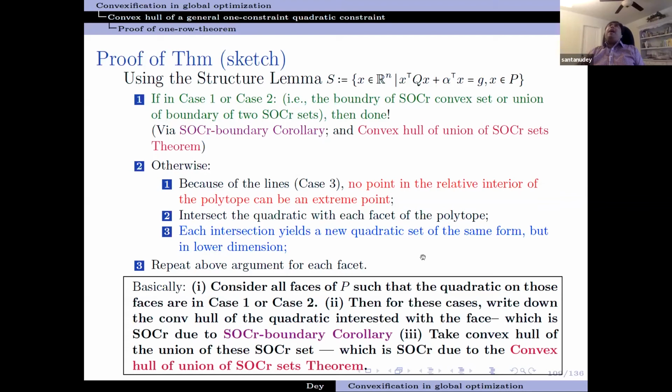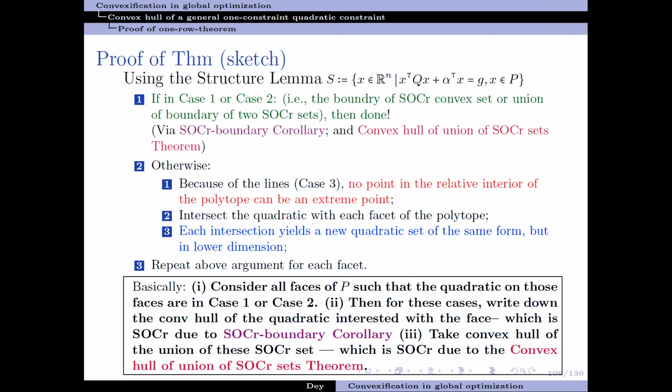So I haven't really thought about it that way. It is constructive in the sense that I can keep going: look at the polytope, look at the quadratic in the n dimension, see if it's in case 1, case 2, or case 3. If it's in case 3, I just go down to the faces. And then in each face, I readjust the quadratic to that lower dimensional space, check again, and sort of recurse. But I don't know how to build it the other way around. I haven't thought about it.